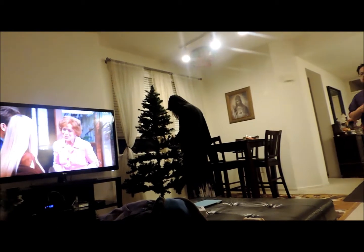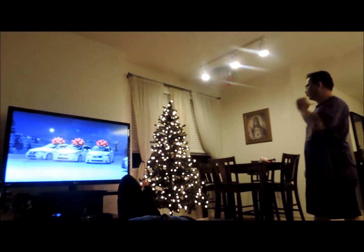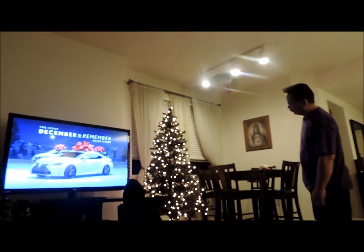Food coma. Dinner's been over for quite some time. We ate it so quickly. It was really good. Everyone did a great job cooking. And I put up the tree, and now my sister's kind of arranging it so it doesn't look so sparse. It's a fake tree, as you can imagine. Yay!